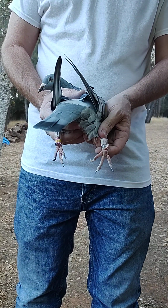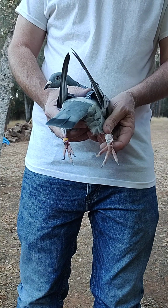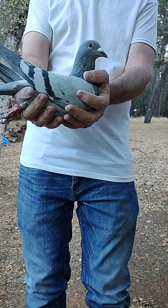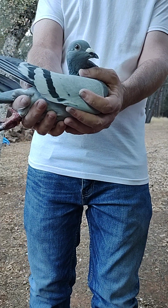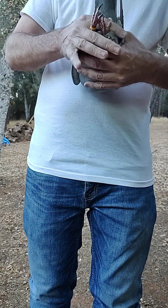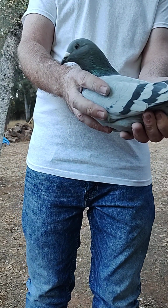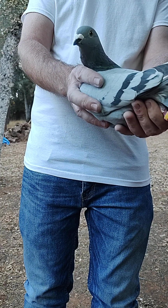Okay, this is a 2022 Auburn 1079 blue bar with one white flight hen. This is a fall late hatch from 2022 that was bred for stock. Super nice handling hen off a great pair. She's inbred. This is off of an aunt to nephew mating. Bianca is the mother.